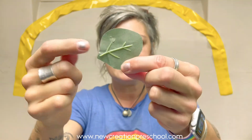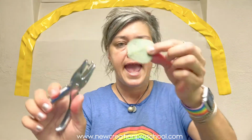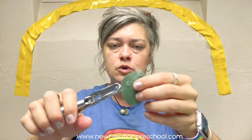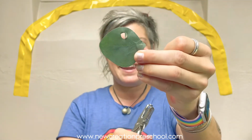Do you see this little tiny, little circly thing there? I'm using a tool. And this is a pretend leaf, so it's made out of fabric. And I'm using a tool to try to make holes. See, did it. Just like in the book by Eric Carle.